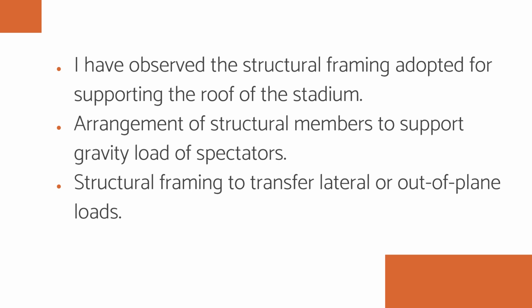For people who have seen stadiums in non-seismic regions, this structural framing, I warn, may appear to be overdone. I myself have seen the structural framing of a few stadiums in Europe, and I have also made one video about the structural framing of a stadium in Bangkok on this channel. To me, at first sighting, the number of members used for this stadium appears way too much. But I think considering the seismic activity of this region, it must be a requirement.